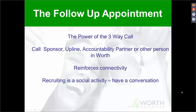Remember, recruiting is a social activity. Have a conversation with the client. Be malleable. Put yourself in a position to consider their ideas and interact with them beyond the level of an interview, like an employer sitting there giving them the hard eye, asking, do you want to work for me? No, it's a social environment as well.